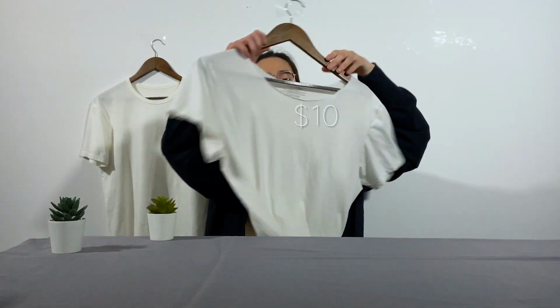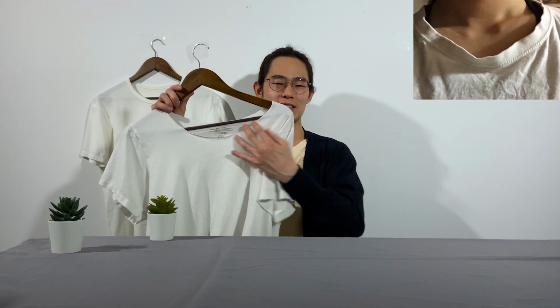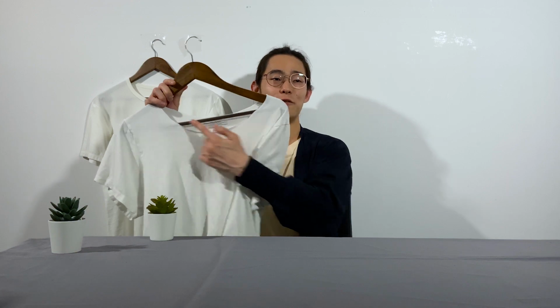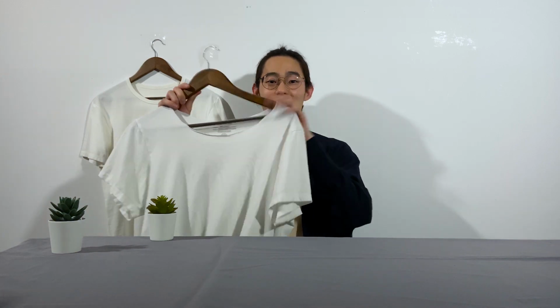So, starting with the $10 one, this I got from Costco, and I only wear these for pajamas because they're pretty comfortable, and I don't mind getting these dirty. In terms of outside wear, for the first month I would wear it outside, but after that I would never wear it because the neck part started to get too loose. It would look ugly, and then I eventually cut it off, so I can still wear it outside because it looks better right now.